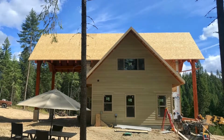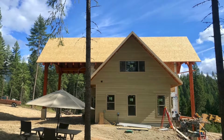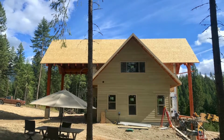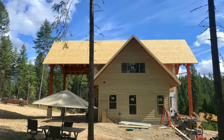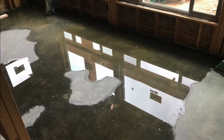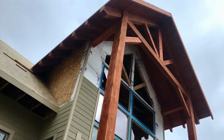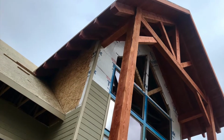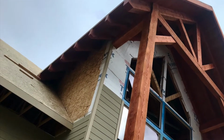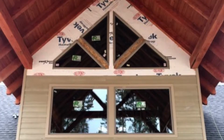My last update was in the last week of September, and this is what the house looked like then. It had the roof sheeting up, but it was beginning to rain, and the water would leak in onto the main floor and then seep through down all the way to the basement. There was other work on the outside that needed to be completed, but that couldn't be done until the roofing was done. There were parts up here on the upper side of the house that had the same problem.